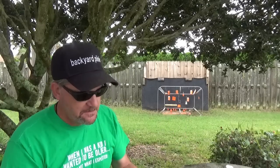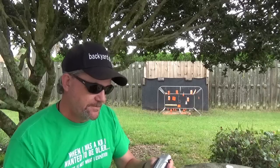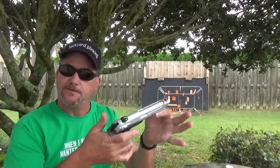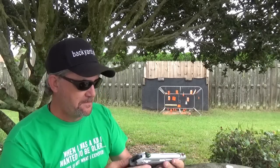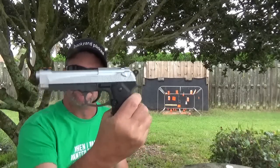But all in all, if you're just looking for something to kind of plink around with, the price is not bad. It does what it's supposed to do. Not bad. MAKO, CROSMAN.